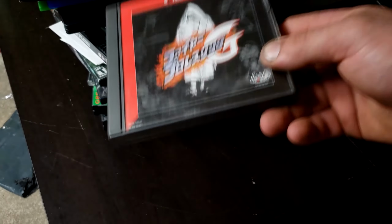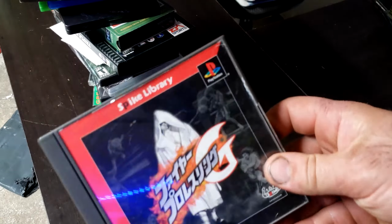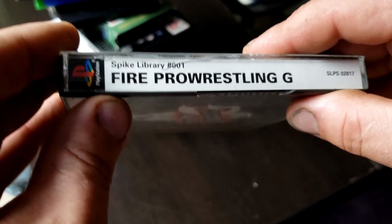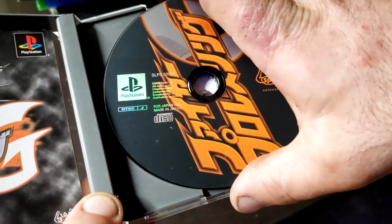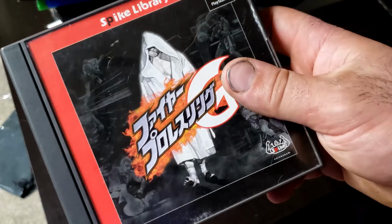The only Japanese PS1 game I have ever come across, and I love the way this case is. That's why I kind of grabbed it. I had no way of testing it, no way to know if it works. It's nothing special, it's just Fire Pro Wrestling G. But this is actually really amazing. I love the way this case looks. I love the way they had the artwork on the disc. I'm kind of jealous that they got this style case. But yeah, I have no way of testing it, but it's going to look neat on a wall.